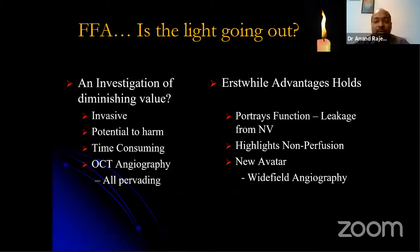So is the light going out on FFA? Well, it is invasive. There is potential to harm. It's time consuming. OCT angiography, the new kid on the block, is all pervading, especially for macular disease. However, the erstwhile advantages of fluorescein angiography do hold. It portrays function, the leakage from new vessels, and highlights non-perfusion. In its new avatar, wide field angiography, it is particularly making a comeback.